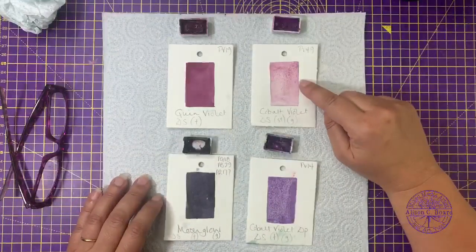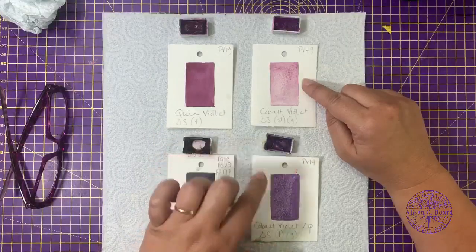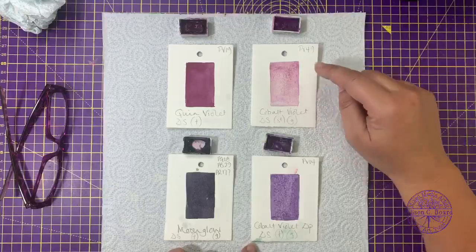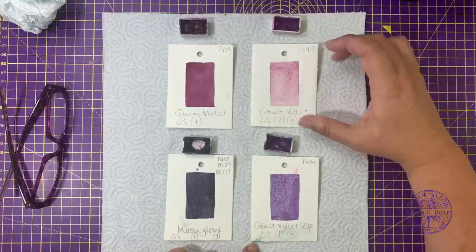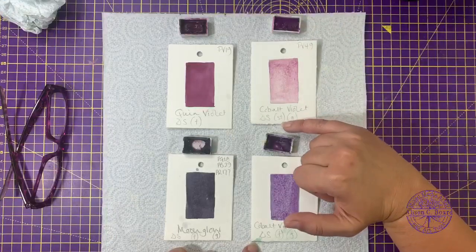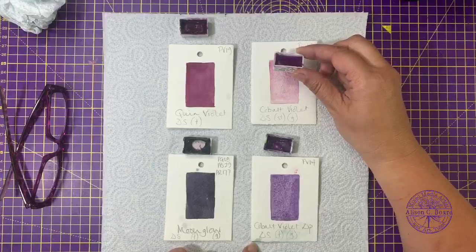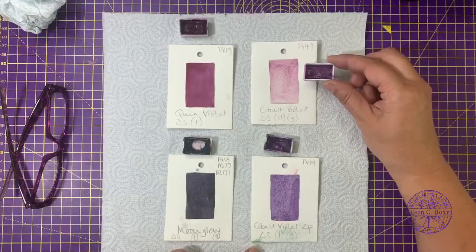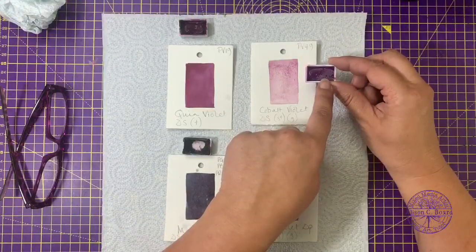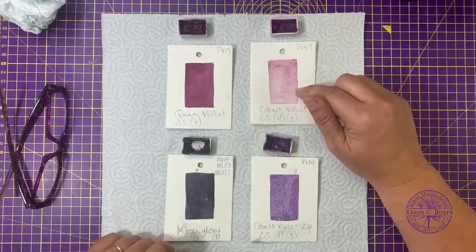So here, top right hand side, we have Cobalt Violet. Now, Cobalt Violet varies wildly brand to brand. You can see this one is very pink. I do quite like it because it's quite pink. This is a Daniel Smith one. It's semi-transparent. It granulates. There it is squeezed out into the pan. So you can see there's quite a difference between the way the colour looks when it's squeezed out and the way that it manifests itself on the paper.